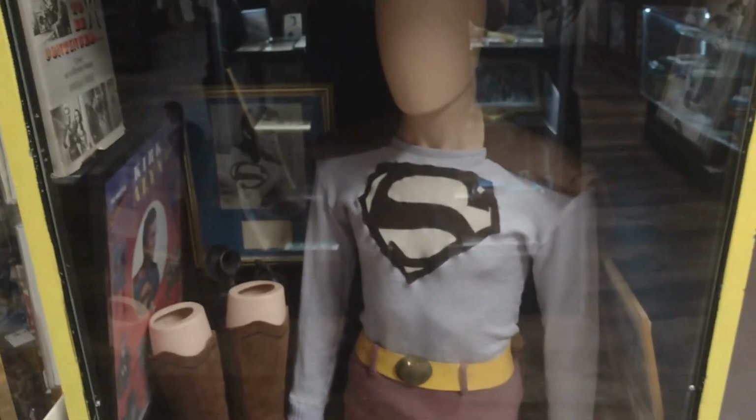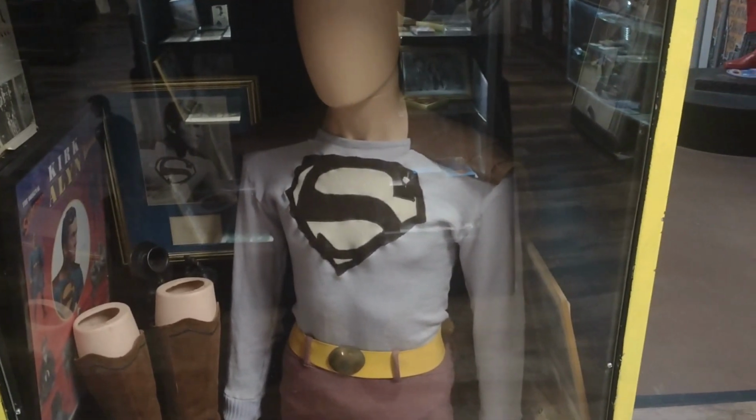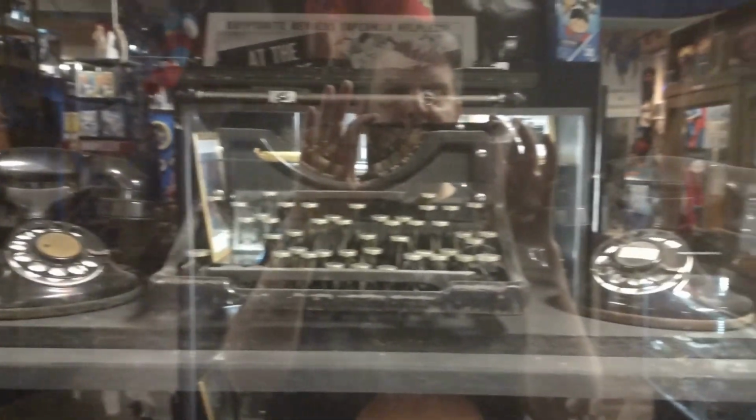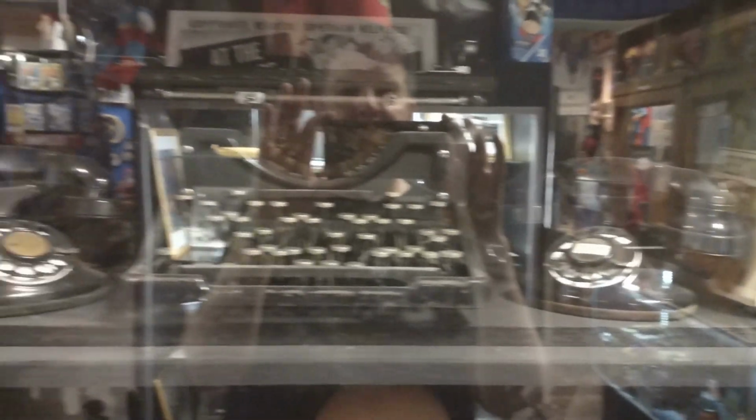Over here I actually have one of Kirk Alyn's costumes here. And I'm not sure if this is actually any screen-used items or not, but if not, they would be exact replicas of some of the screen-used items that were used in the serials.